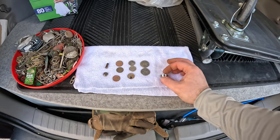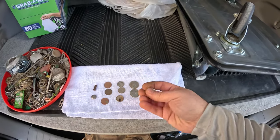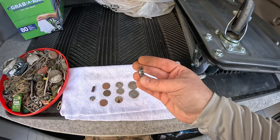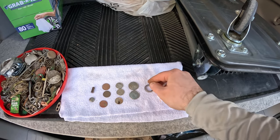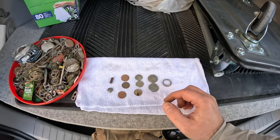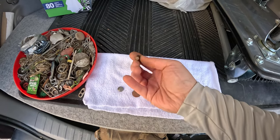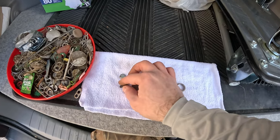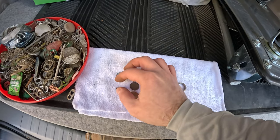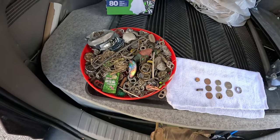So that beach is not hunted out. Most of this stuff is pretty deep. The low-tone ring spinner was a little shallow, but that's nice. Looked like it'd been there for a little while. It's totally jammed up, so I'm going to have to try and clean that out when I get home. Got a couple quarters, got some dimes, some pennies, 22 rimfire, and a magnet. I had another bullet shell as well, but it's buried in the trash, so I'll probably find it at my next trash sort.